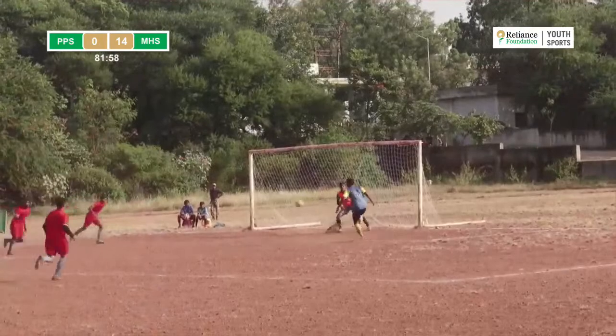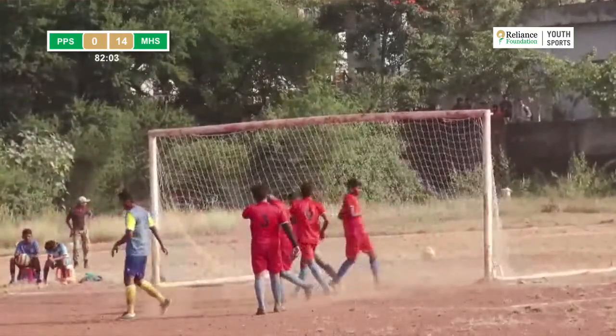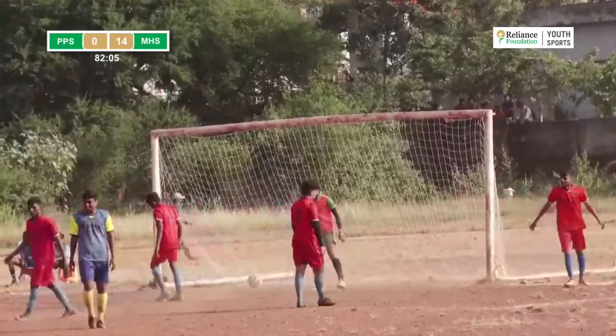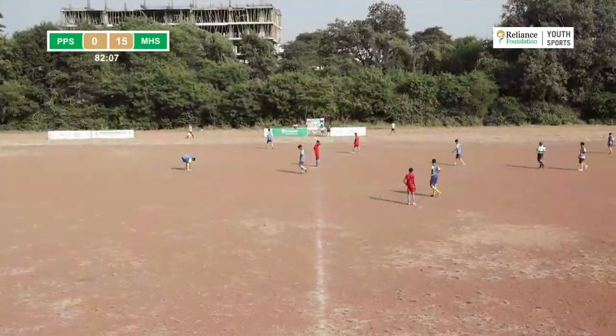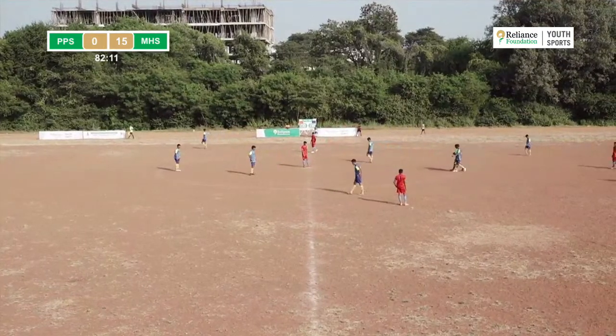You could see literally the awareness. He was just waiting. He was free alone. Nobody was marking him. Gets a side two with the left foot goal. And there's nothing more that could be done after it. 14-0. I would like to repeat, 14-0.